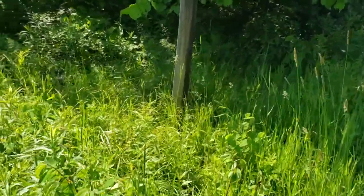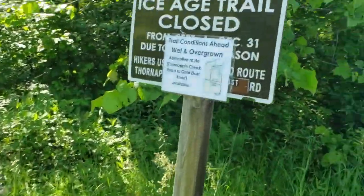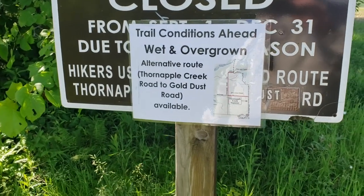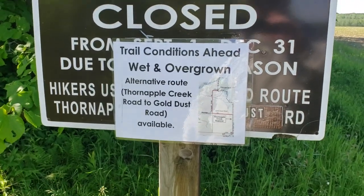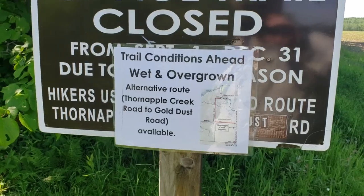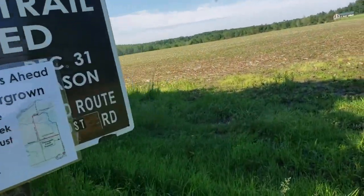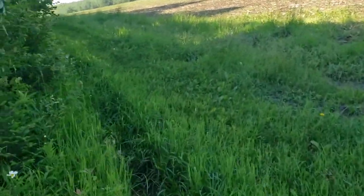Well, it says trail conditions ahead, wet and overgrown, alternative Thornapple Creek Road to Gold Dust Road available. It's closed in the fall for hunting. Let's see. Yeah, this looks like a trail.